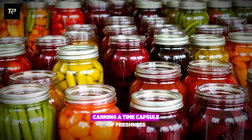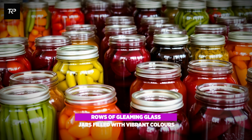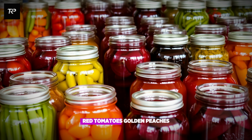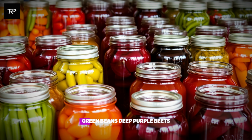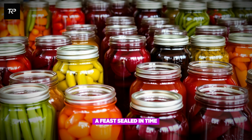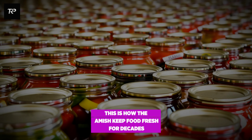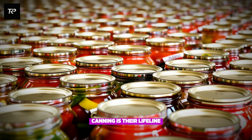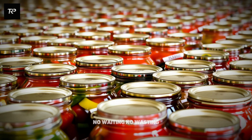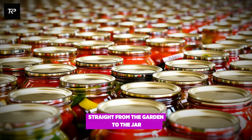Canning, a time capsule of freshness. Rows of gleaming glass jars, filled with vibrant colors. Red tomatoes, golden peaches, green beans, deep purple beets. A feast sealed in time. This is how the Amish keep food fresh for decades. Canning is their lifeline. It starts with fresh food, harvested at its peak. No waiting, no wasting. Straight from the garden to the jar.